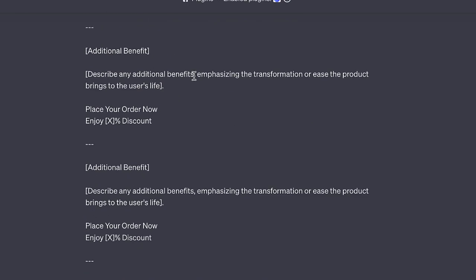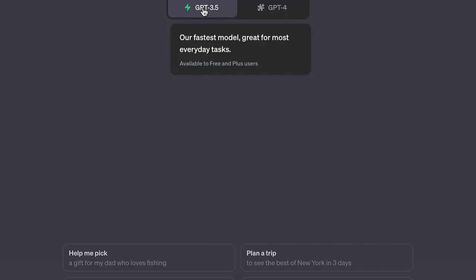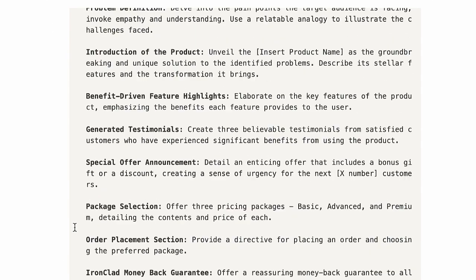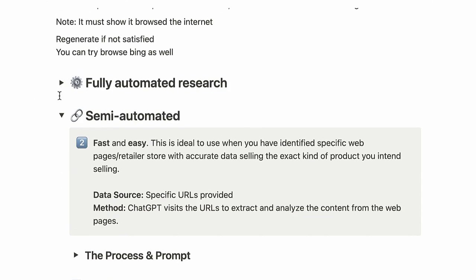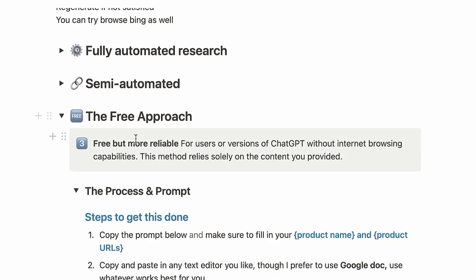So let me just show you the last one, because I know most of you are probably using the free version. So I'll just switch to GPT 3.5, which is the default. So we are both using the free version now. So don't say it's because of what I'm using. Now for this particular one to work, the free version can't really access the internet. The reason why we were able to access the internet was because we used those plugins, right? But now that you're using the free version, it cannot access the internet, and you can decide to do this without accessing the internet, but then it might not give you the latest info that you need. So this is the method that I use.